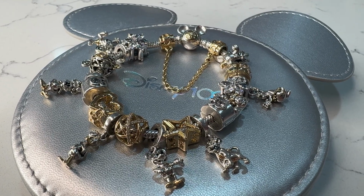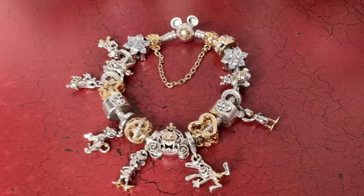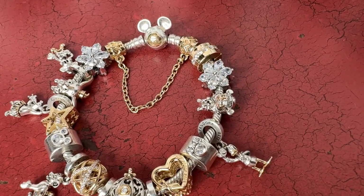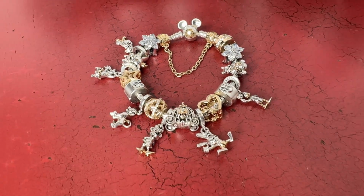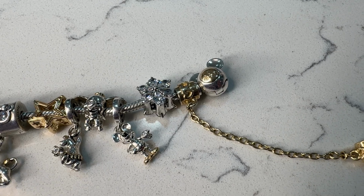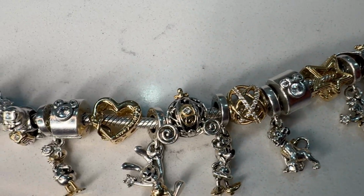But the bracelet itself, after it was done, was lacking a little bit of color, a little bit of panache, I guess you could say. So we added a little bit more sparkle and a little bit more dazzle to it, which made the price tag go up. Of course, it was one of the most expensive Pandora collections that they've ever put out by Disney. So this bracelet, all together with all of the additions that we added to it, retails for $4,335. But at the end of this video, I'm going to show you how we saved about $1,000 off that retail price.